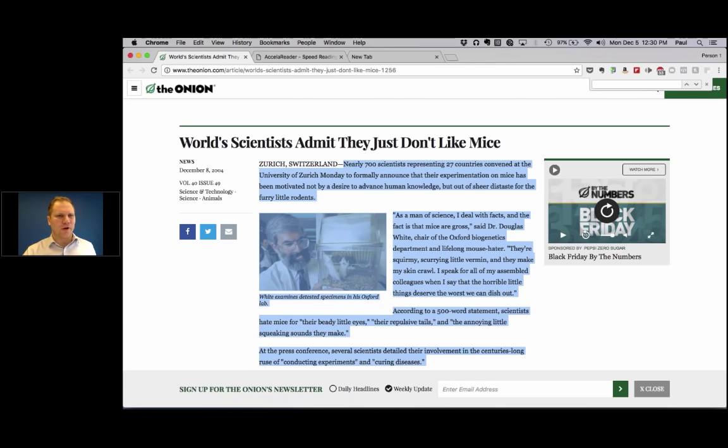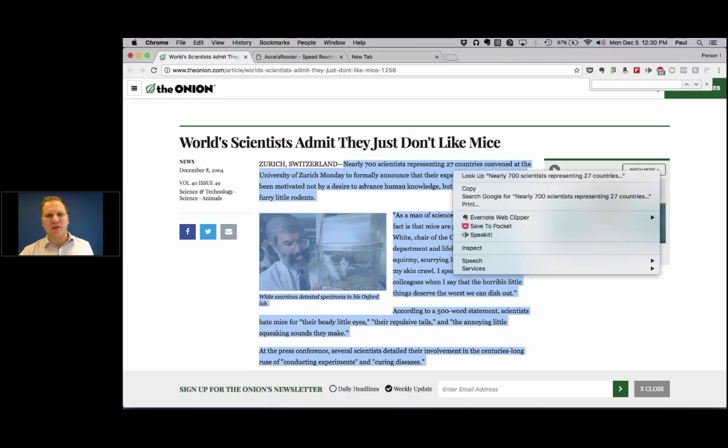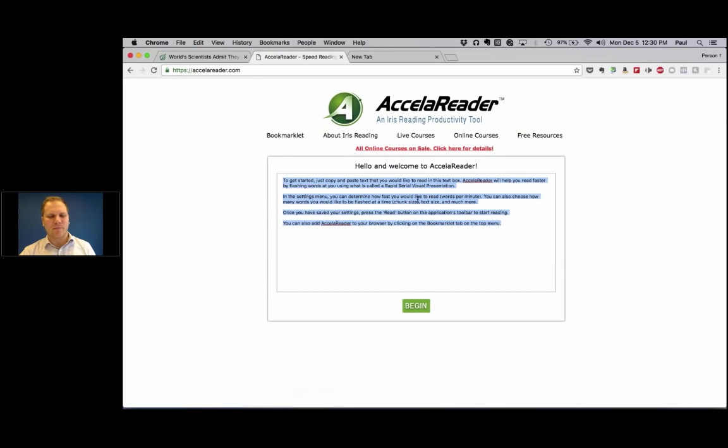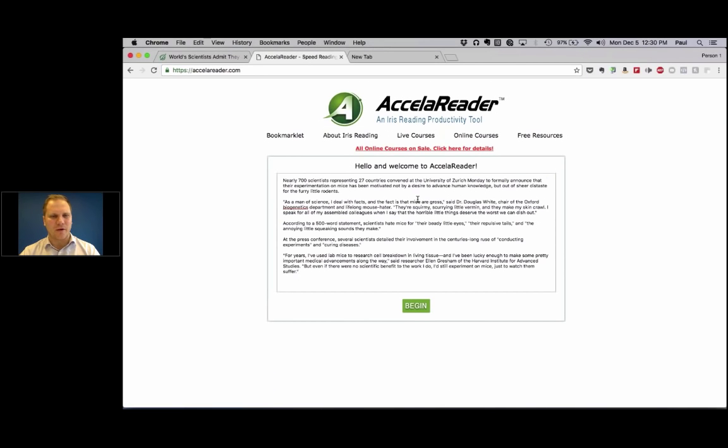So we've got this article here, World Scientists Admit They Just Don't Like Mice. All right, so we're going to read this using the application that I was talking about. Here's how the application works. You basically have to just copy the text that you want to read, and after you copy it, you go to this application called Excel Reader, and you paste the text in there.